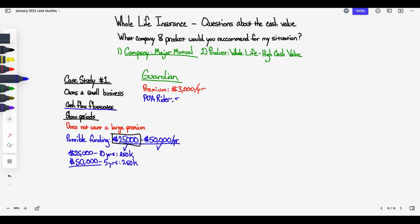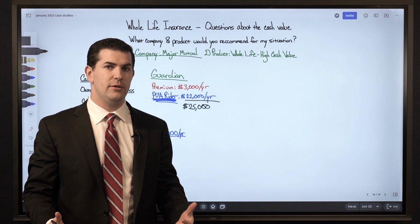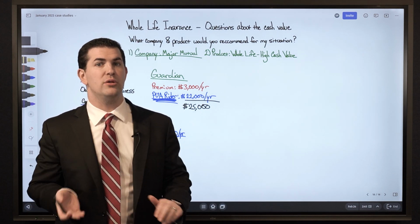Then I'll have the ability to add more money into my PUA rider on an unscheduled basis for another $22,000. But this is very flexible. I don't have to add it to the policy. When you add those two figures together, what do you get? The number he wanted, $25,000 per year. If we look at the $50K per year example, it would be very similar. My minimum commitment would be about $5,000 per year, and then I have the ability to add another $45,000 up to the total of $50,000.